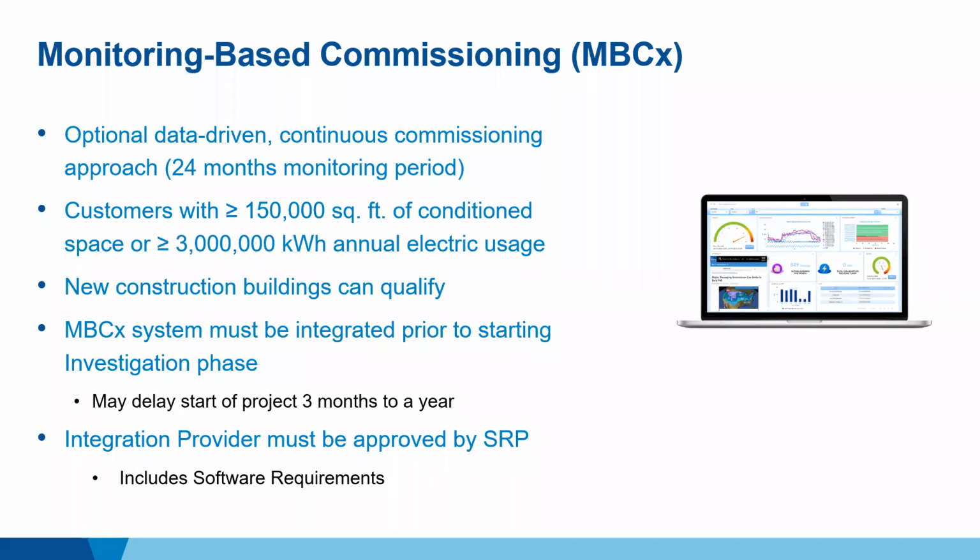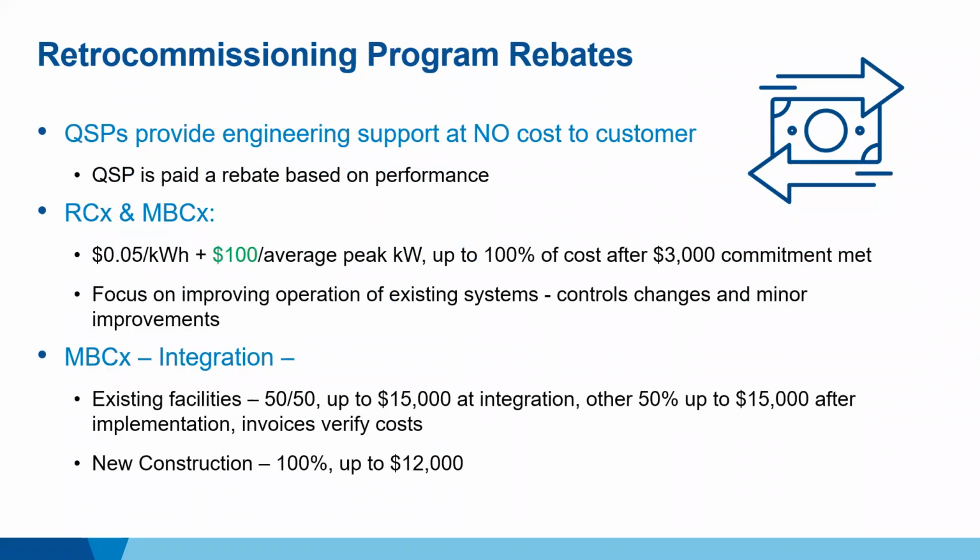So the first step with any monitoring based is getting that software integrated with your existing EMS. And so that process can take some time. So make sure that you understand up front that it may take 3 months, and in some cases it may take a year. It just depends on the timeline and how easy it is to integrate with your existing system. And then we'll make sure that the software meets all the requirements. One of the things that the QSP will do is go through and double check everything and make sure it's on point then.